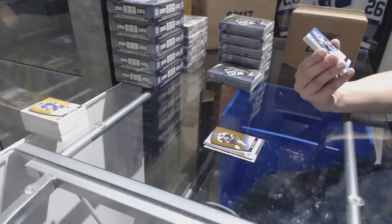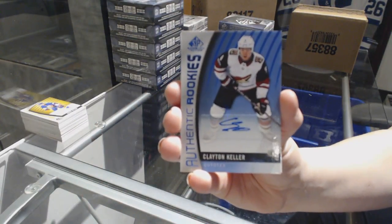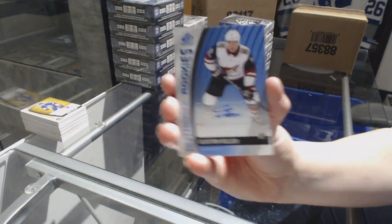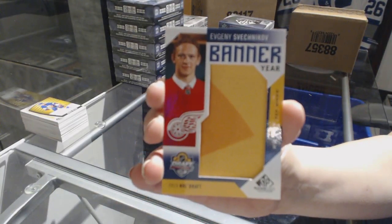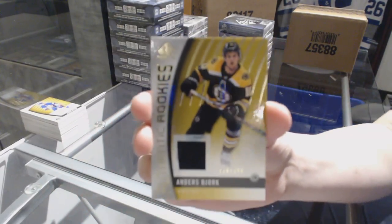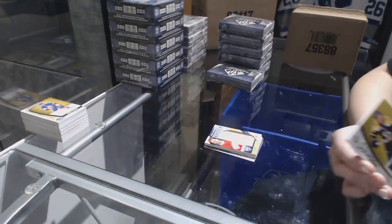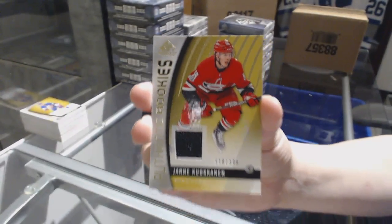That's a good one. Authentic Rookies blue auto for the Arizona Coyotes, Clayton Keller. Clayton Keller. A Banner Year, 2015 NHL draft of Evgeny Svechnikov for the Detroit Red Wings. Authentic Rookie jersey number /399 for the Boston Bruins, Anders Bjork. And a Janne Kuokkanen number /399 Authentic Rookies jersey for the Carolina Hurricanes.